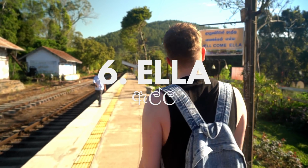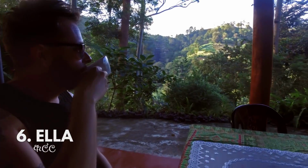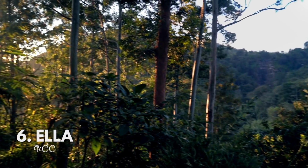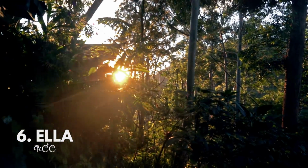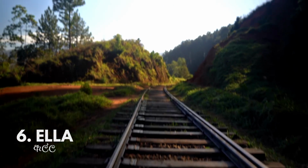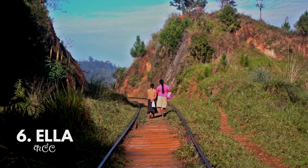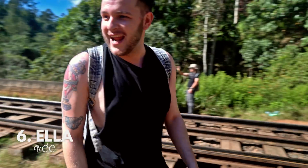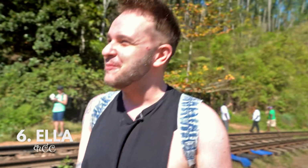If you're looking for stunning views and clichés about breathtaking scenery, take a look at this. Ella is gorgeous. Really take the time to explore the area's natural beauty and ample vista points. Of course, no trip to Ella would be complete without stopping by 9 Arches Bridge for a selfie. As you can see, the train is super loud.